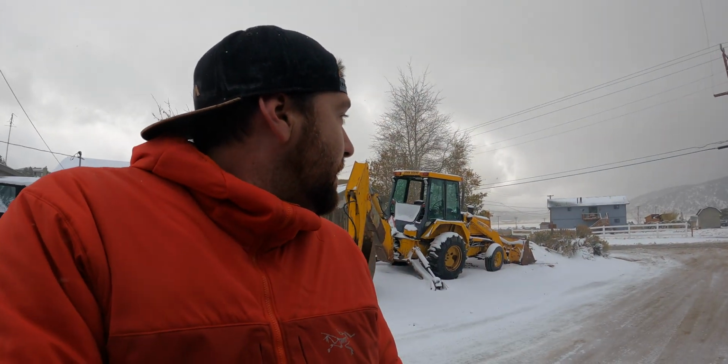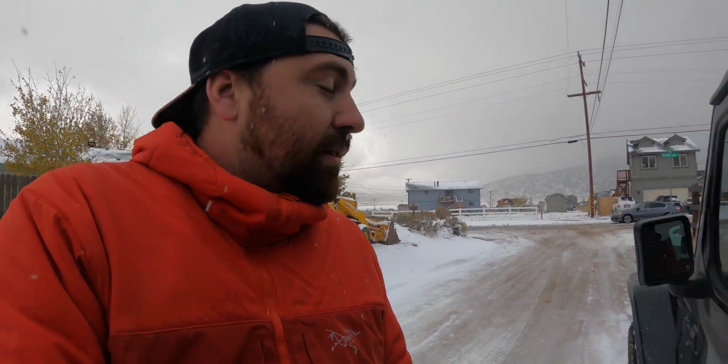All right, so we just made it up to Big Bear, and it's definitely stormy conditions up here. I think we're gonna have to hightail it out of here so we don't get stuck for the night, because it's gonna get down to 18 degrees tonight, and the roads are gonna get real icy. So I want to get out before that happens and get down to where there's no snow.